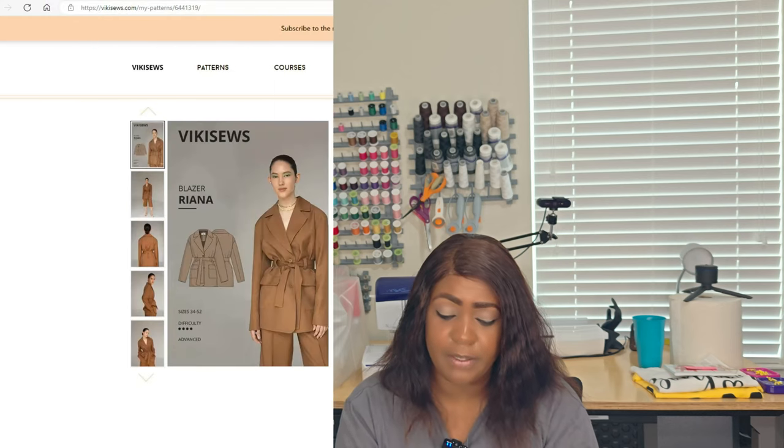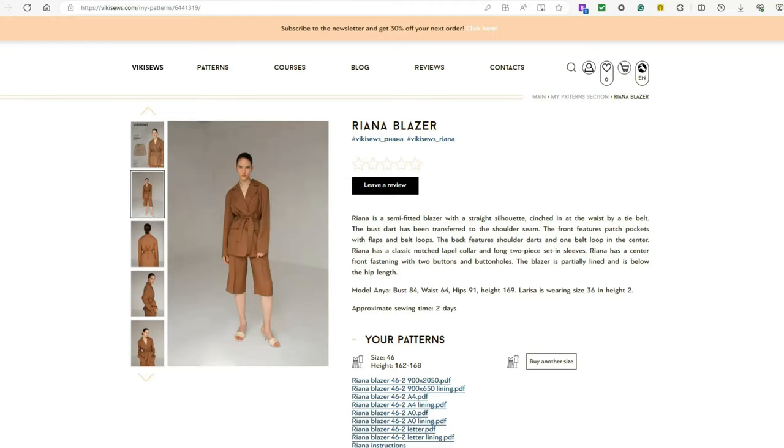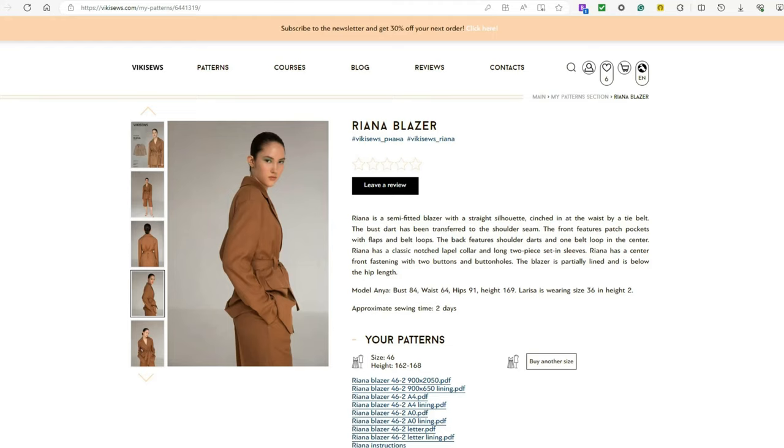All right. Now back to this pattern, the Riana blazer. The front features patch pockets, which is also optional if you want that or not. It has flaps. It has belt loops. The back features shoulder darts and one belt loop in the center. The Riana also has a classic notch lapel collar and long two-piece set-in sleeves, and they have to be set in. The Riana also has a center front fastener with 2 buttons and buttonholes, and the blazer is partially lined and is below hip length for sure.